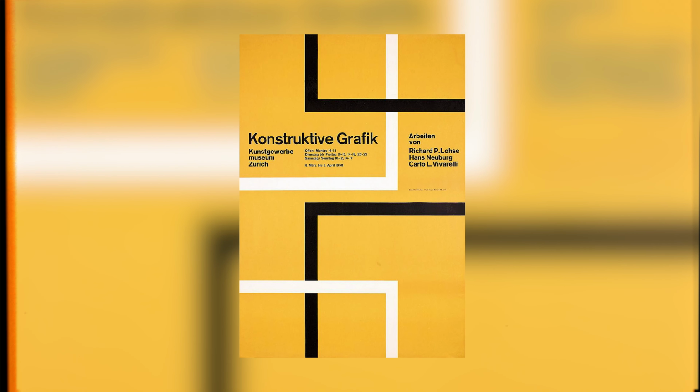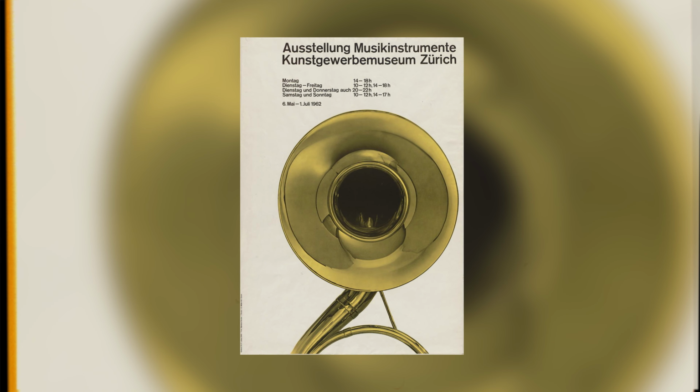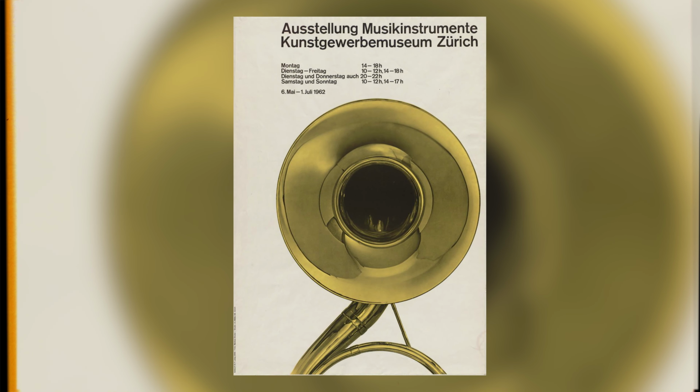Swiss design, also known as the International style, developed in the 1950s, revolutionizing the graphic design world with its focus on clarity, simplicity, and functionality. This movement adopted minimalist principles, using grids, sans serif typography, and an emphasis on legibility and organization.